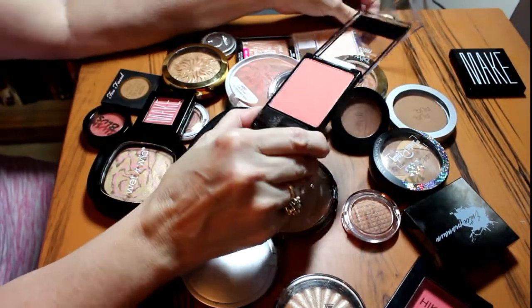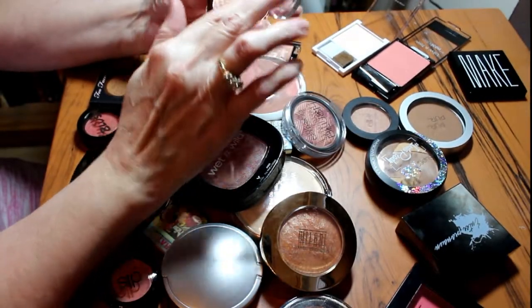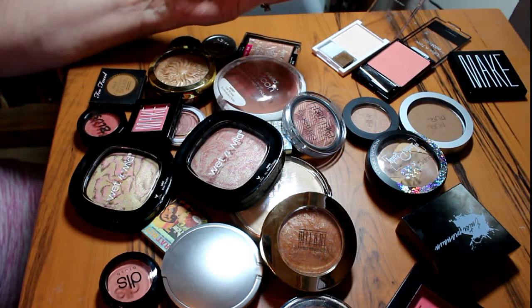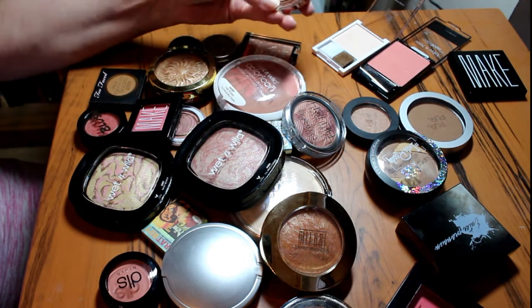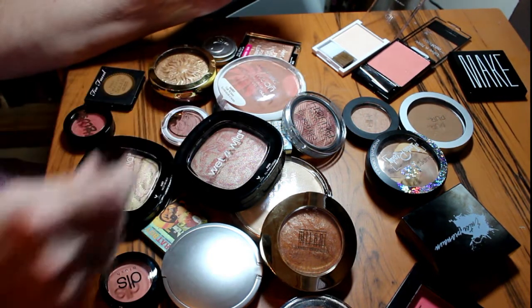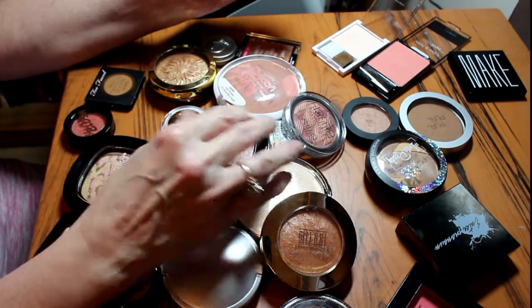Oh, it's beautiful though. This Kardashian bronzer, it's probably the perfect color for me though. Now, you know what? It takes me a year and a day to go through a bronzer. This is nice. I have something really similar though. It's here somewhere. Oh, here it is.